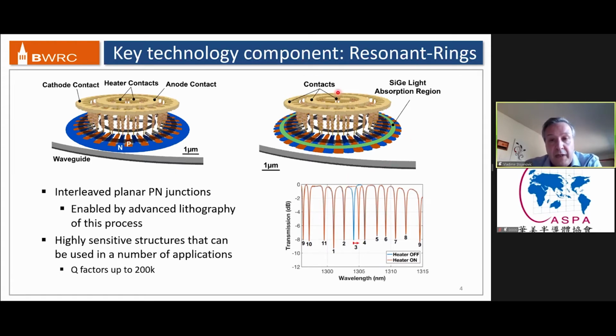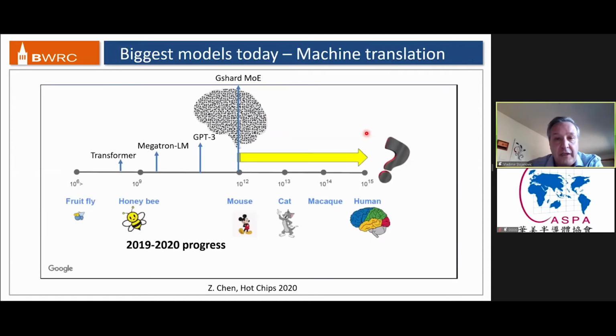Now, of course, to be able to utilize these devices, you need circuitry around them to stabilize them temperature-wise, to modulate them, etc. And that's where this monolithic integration comes in very handy. That's what we've been doing in this processor demonstration, but also more commercially in Ayar Labs.